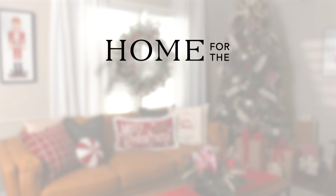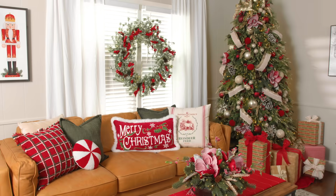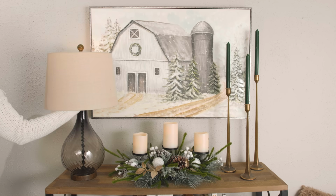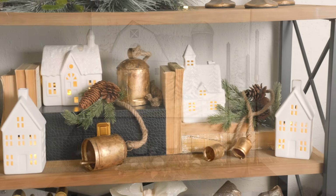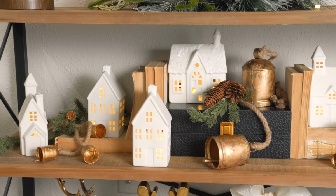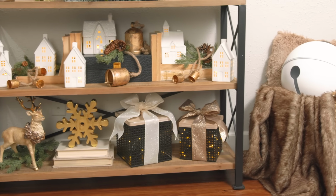It's time to deck the halls and decorate your living room for Christmas with Hobby Lobby. Discover 2 gorgeous styles for the most wonderful time of the year, each brimming with holiday cheer. Neutral decor can set the tone for a cozy but chic Christmas. Warm and welcoming metallic gold accents elevate this simple yet sophisticated approach.